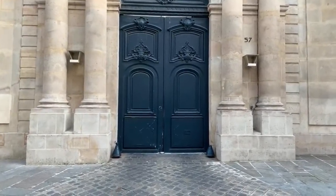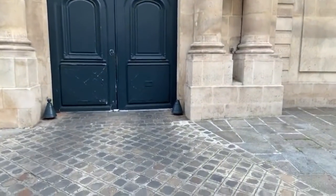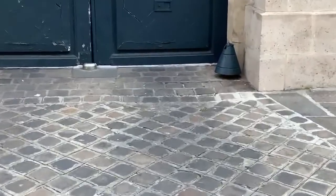The door is open on Street View. When I was here the other day, it was open because I took a picture because the Prime Minister was coming out, or at least security people were coming out.